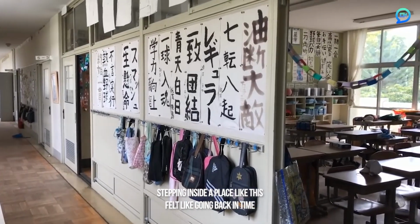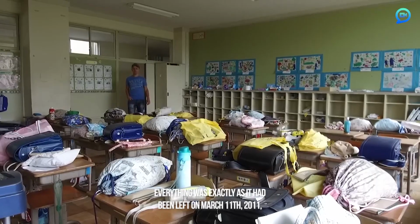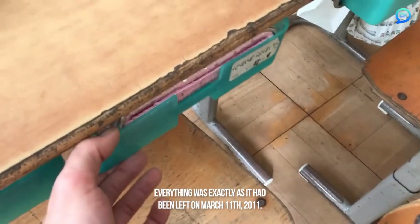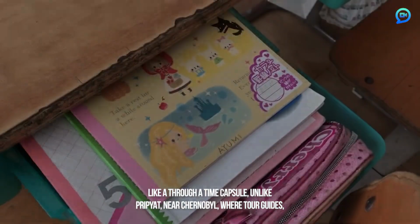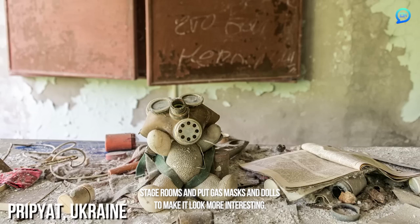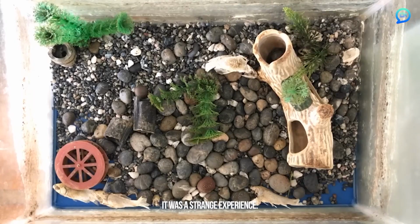Stepping inside a place like this felt like going back in time to the day of the disaster. Everything was exactly as it had been left on March 11th, 2011, like a true time capsule. Unlike Pripyat, near Chernobyl, where tour guides stage rooms and put gas masks on dolls to make it look more interesting. No, this was the real deal. It was a strange experience.